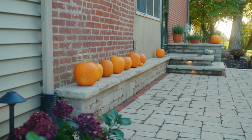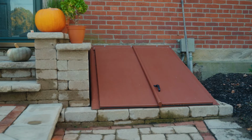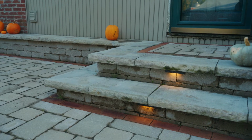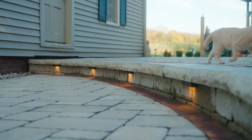This old farmhouse was made with clay brick, so the materials that we chose for the patio tied directly into it. We actually used some of their old existing brick walkway clay pavers and the accent border that went around the patio.